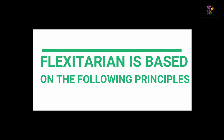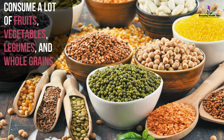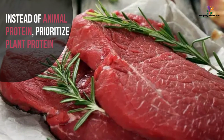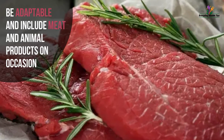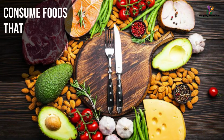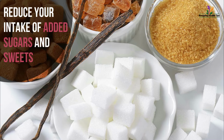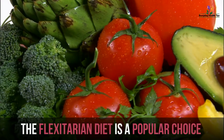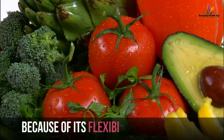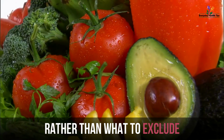The flexitarian diet is based on the following principles. Consume a lot of fruits, vegetables, legumes, and whole grains. Instead of animal protein, prioritize plant protein. Be adaptable and include meat and animal products on occasion. Consume foods that are as natural as possible. Reduce your intake of added sugars and sweets. The flexitarian diet is a popular choice for people looking to eat healthier because of its flexibility and emphasis on what to include rather than what to exclude.